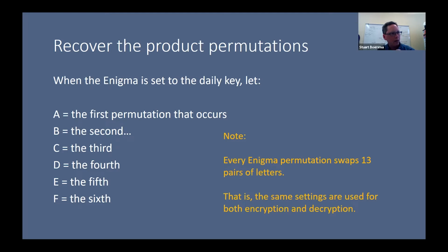One thing I do want to point out, if you're not super familiar with Enigma, is that ultimately every Enigma permutation just swaps 13 pairs of letters. That's all it does, because you want to be able to use the same machine for decryption as you do for encryption. So if I type a message and it gets encrypted into a bunch of gobbledygook, you're going to type the gobbledygook and it's going to spit out the plain text, the original message. Because if A gets swapped with Q, when I encrypt, you're going to type Q and out will pop A when you decrypt. And that's why you want Enigma to just swap pairs of letters. Otherwise, it'd be much more complicated.